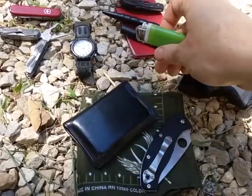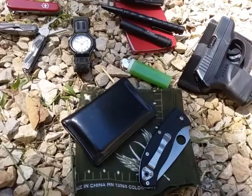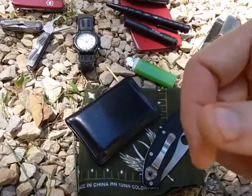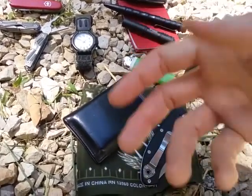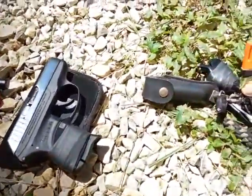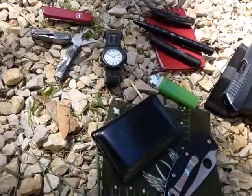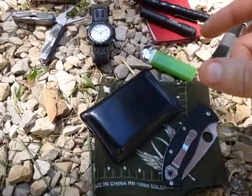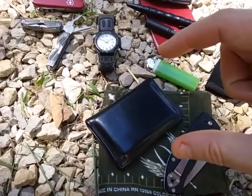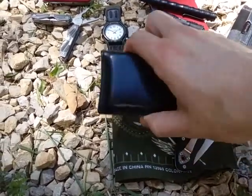You never know when you need fire. Not just for emergencies in the wilderness to make a campfire, but maybe you need to melt the ends of some cording that's fraying or something of that nature. You can also go with, over here on my keychain, I have a ferrocerium rod. You can go with something like that, or some people even carry just a very small match case full of matches.